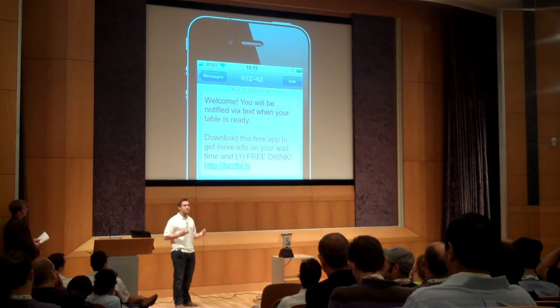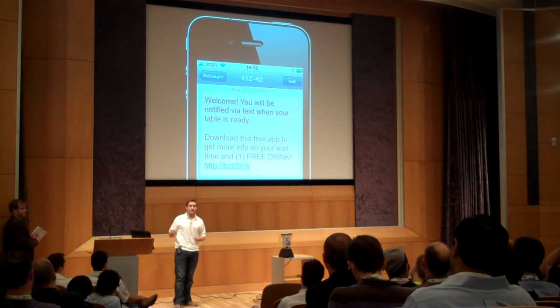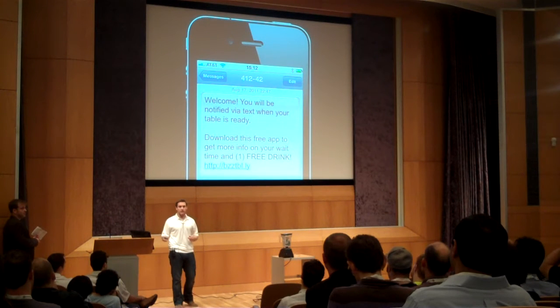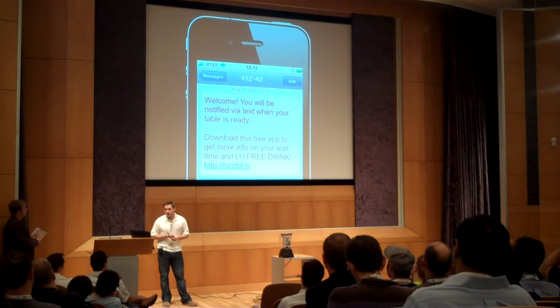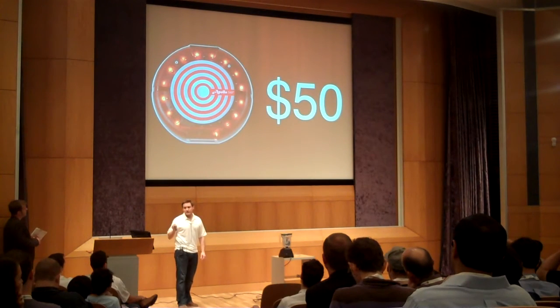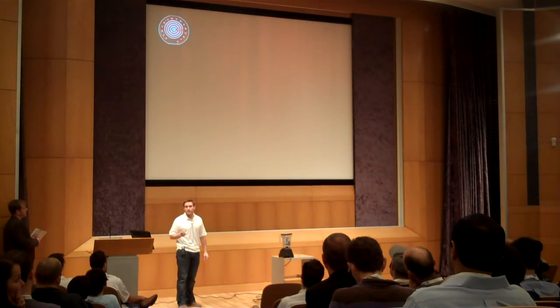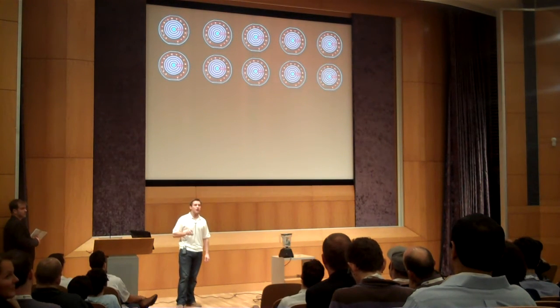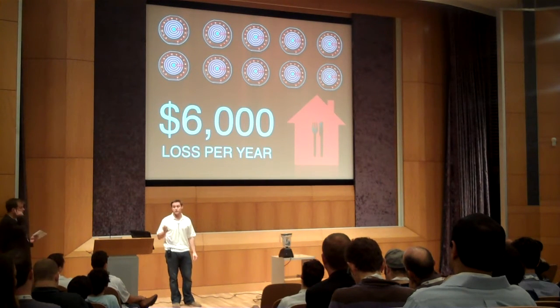It's going to be as easy as inserting a short link into the original text message, attaching an incentive like a free drink from the restaurant, and supercharging download rates of BuzzTable. Additionally, it's a huge restaurant pain point. These pagers cost $50 a piece, and restaurants are losing up to 10 of them per month. So it's a $6,000 loss per year. So it's actually a profitable user acquisition strategy for us because we can charge this right out of the gate.